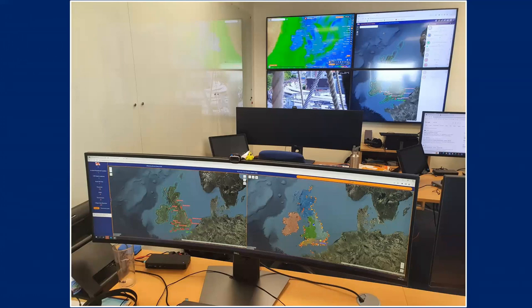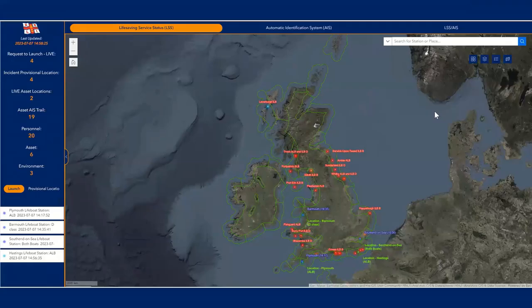I wanted to highlight as well, you can see in the top left-hand corner, we've got Windy, which has the weather and the wind conditions on there. And you've got the map on the right-hand side as well. So you can see how much geospatial information is being used in the control room when it comes to turning out on one of the boats. This is our life-saving service status map. It's an almost real-time view of the status of our stations and where our fleets are.